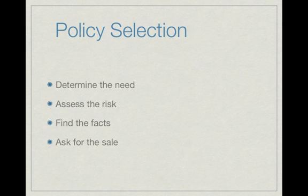Now let's take a quick look at policy selection. And again, we go a lot more into depth into this particular topic and the others on the main website at iliaa.org. But for policy selection, the first thing we want to do when we're sitting down with a prospect and we're talking about their insurance needs and trying to figure out what type of coverage they're probably going to end up going with, the first thing we need to do is to determine their need.